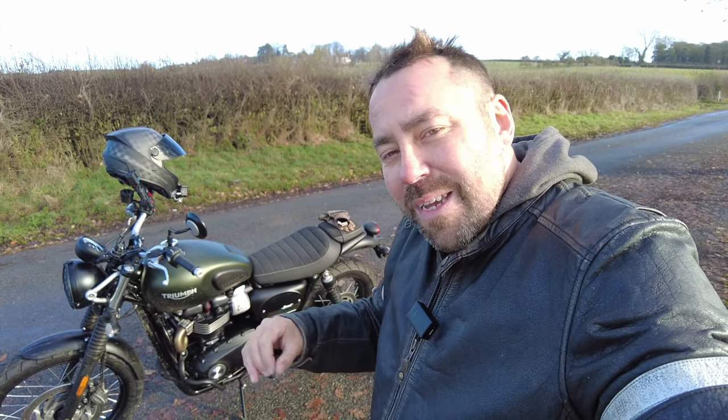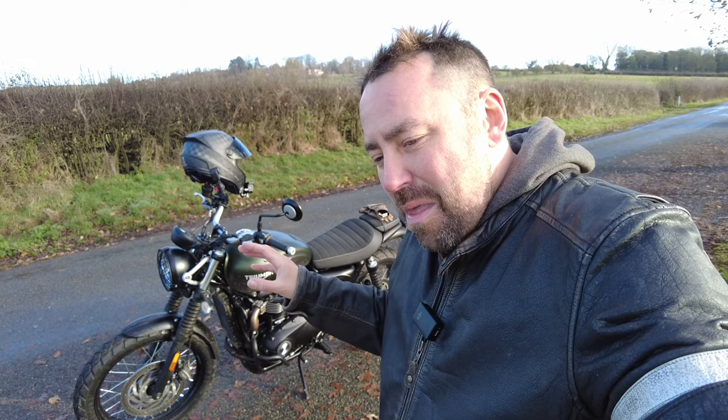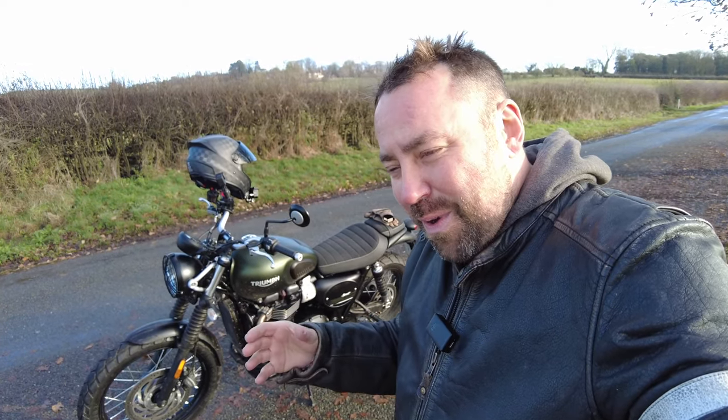Now there is more reasons. Of course there's more reasons why I've picked this bike as well. But let's jump on it. Let's enjoy it for a second and I'll go into that as well. But it's like I'm pinching myself because I wanted this bike for so long in this colour as well.